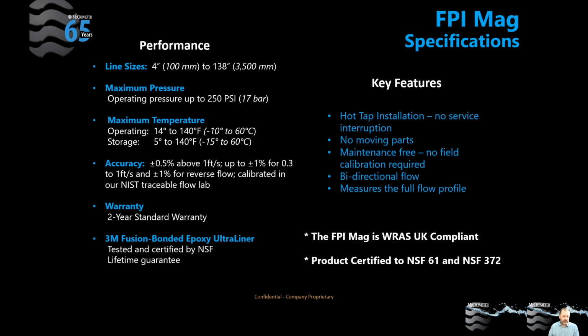What this means is you're getting the full benefit of a 0.5% device with all the added benefit of not having to shut the flow off as traditionally you would do to install a full bore meter. So you're still getting the same accuracy. How is this possible? Well, it's those multiple electrodes that we mentioned earlier.